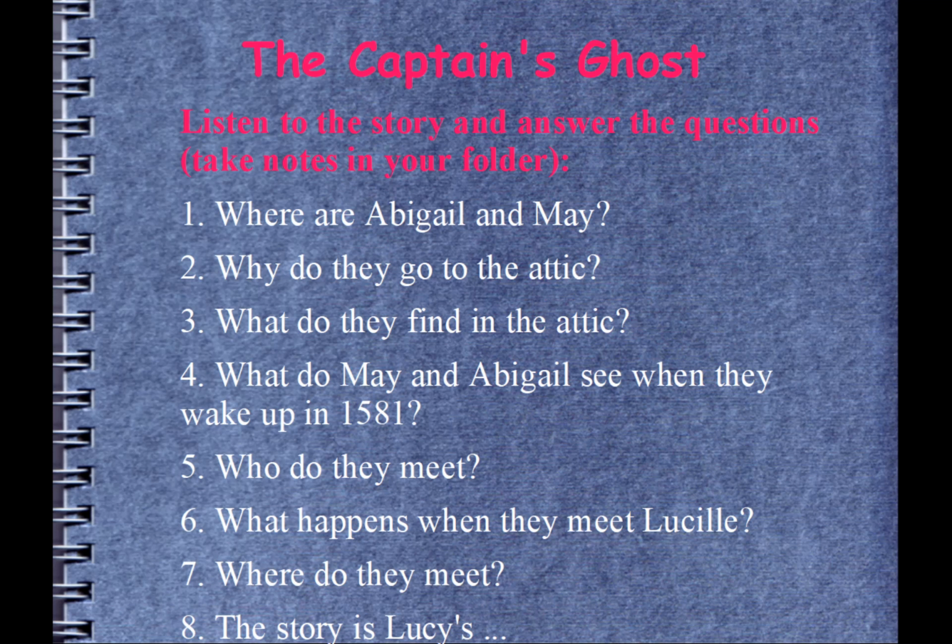"Hey, I'm thirsty," says Samuel. "Let's go and drink some tea," Lucille says. They go downstairs. "This tea tastes funny," May says. "Oh no, I'm tired again, so tired." "Yes, me too," says Abigail. Ruff, ruff! The girls wake up. "Abigail," says May, "we're back in your attic. What's that in your hand?" Abigail asks. May looks in her hand and sees an old gold coin.